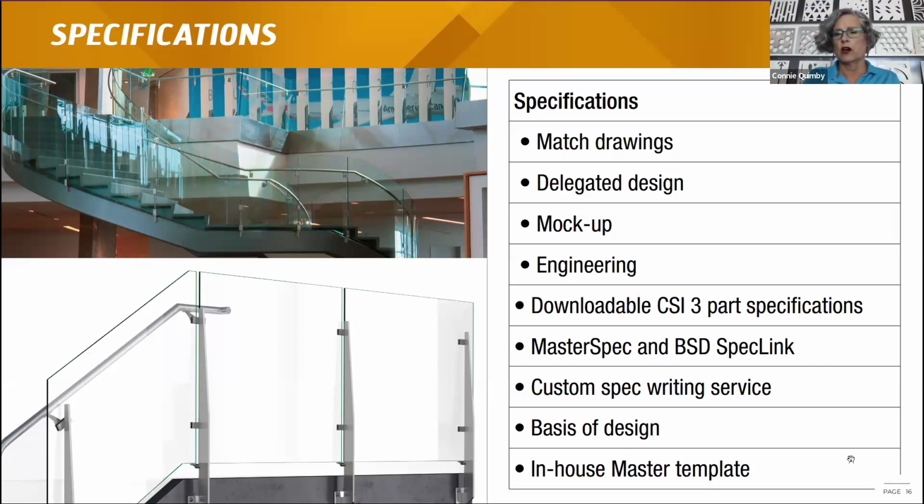We do have master specs and other services out there. And again, removing extra words, less is more when it comes to specifications: clear instructions, trying to get them to match the drawings as much as possible.